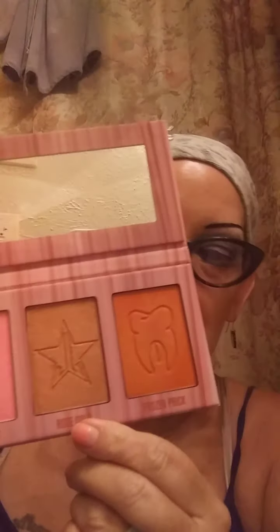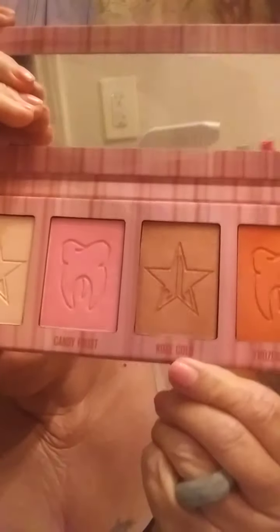And I use, my tummy's growling, I use Frozen Prick today. I didn't use any of the rose gold. Usually I will, but not today. I strictly use Frozen Prick. Love that color. I bought this just for that color in particular. And I strictly use that as a blush. Before I was using it as a blush topper. I'm strictly going to use it as a blush.